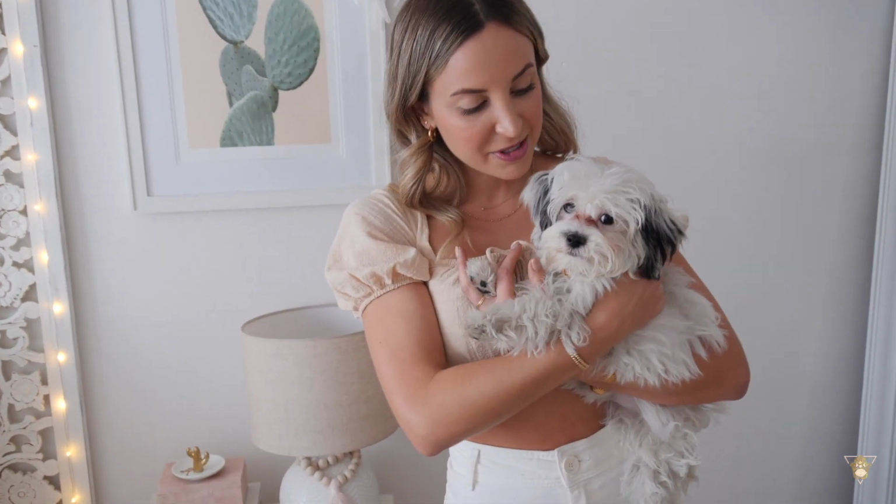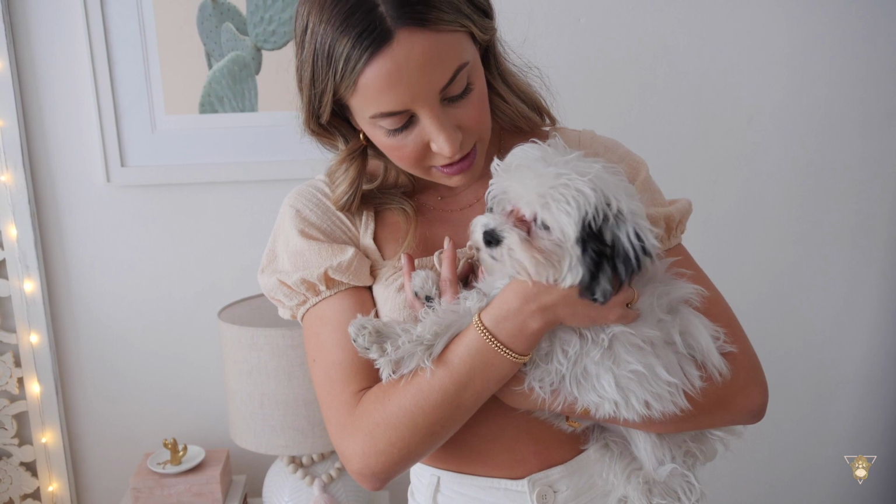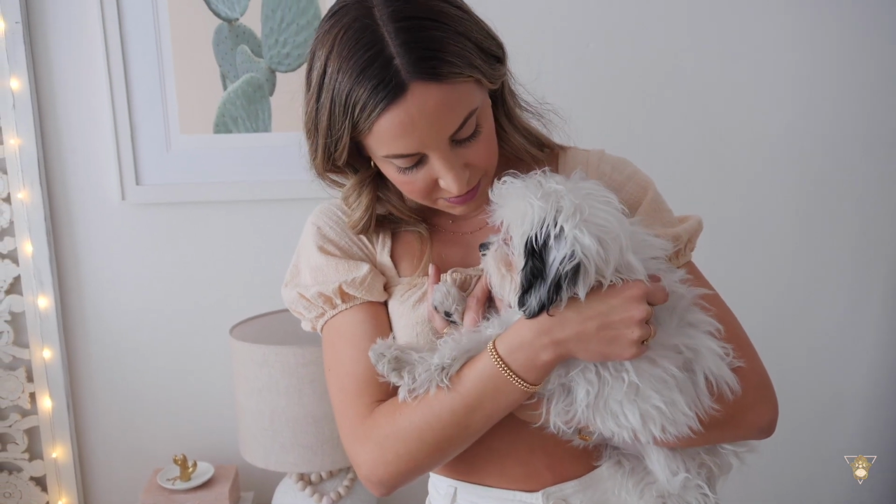Which, on another topic, is why I ended up bringing this baby home, because her name was Bali before I even adopted her. Aww, you okay? It's like it was meant to be. That's a squeaky spot, careful.